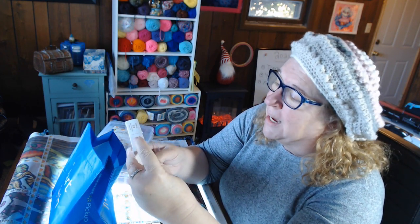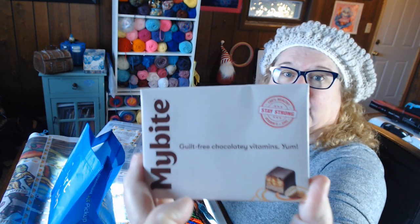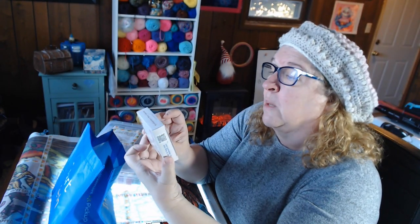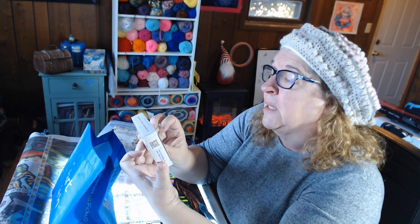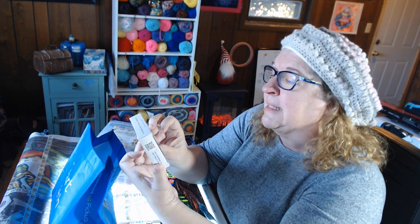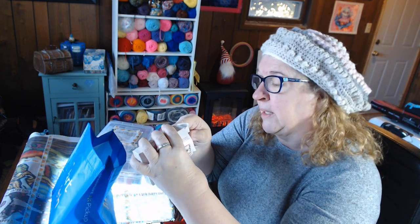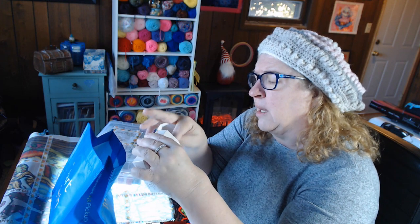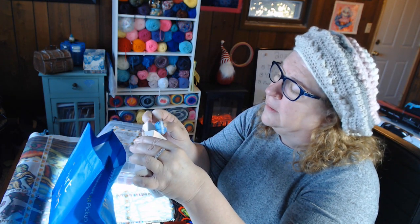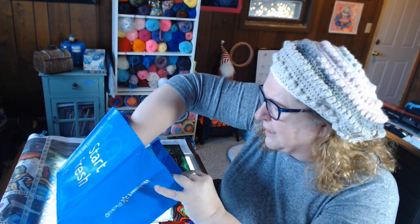So then we got My Bite, guilt-free chocolatey vitamins, yum. Ooh, look at that. Now, this is a Walmart brand. They have Hers, they have Energy, they have Multi, they have Calcium. Combines rich caramel, roasted peanuts, and a fluffy center all-in-one deliciously chocolate vitamin bite. Ooh, there's probably just one in here. Oh no, wait a minute. Oh, they give you quite a few. I think there's some of each kind. Oh, that's kind of cute. I got vitamins for a few days here. This is adorable.